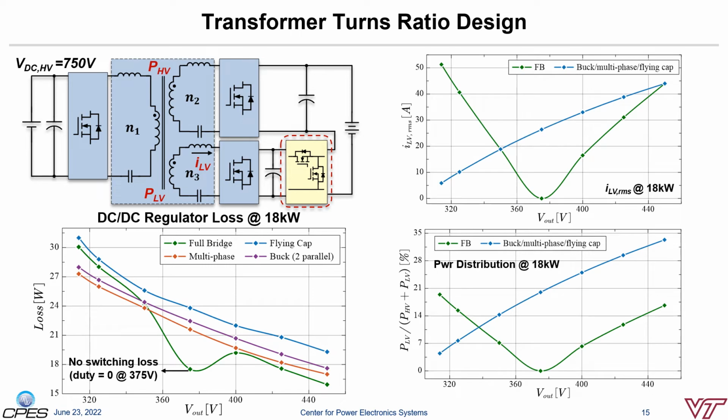The top right shows the RMS current which goes through the LV partial power branch transformer at the full power condition. The full bridge-based regulator has the lowest RMS current, which means the losses on the transformer in the low voltage partial power branch will also be reduced. The bottom right shows the power distribution between the partial power branch over the entire power delivered from the input to the battery. On average, the full bridge also shows the smallest partial power over the entire voltage operation range.